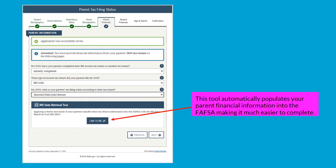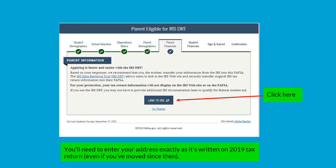to IRS. This tool automatically populates your parent financial information directly from the IRS. It makes the FAFSA a lot easier to complete. So you will click on Link to IRS exactly as it's written on your 2019 tax return. So even if you've moved, you need to remember the address that your parent used on the 2019 taxes.